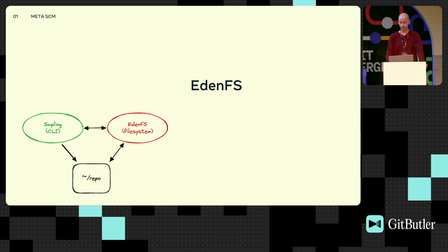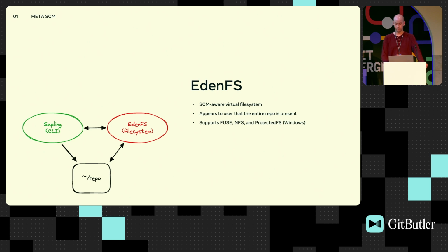The next piece is EdenFS, which is our source control aware virtual file system. It appears to the user that they've got the entire repo in a directory, if they CD in and look at all the files, but everything is downloaded lazily on demand as the user accesses the file system. It supports FUSE, NFS, and ProjFS, which just means it works on Linux, Mac, and Windows, multi-platform support. It integrates seamlessly with Sapling, so if a user clones a repo using Sapling, they often might not even know they're using an NFS. It's all transparent to them. And it has local APIs that local tooling, build tools or whatever, can use to access source control data without going through the file system, which makes it a bit faster. And its source control is also available on GitHub.